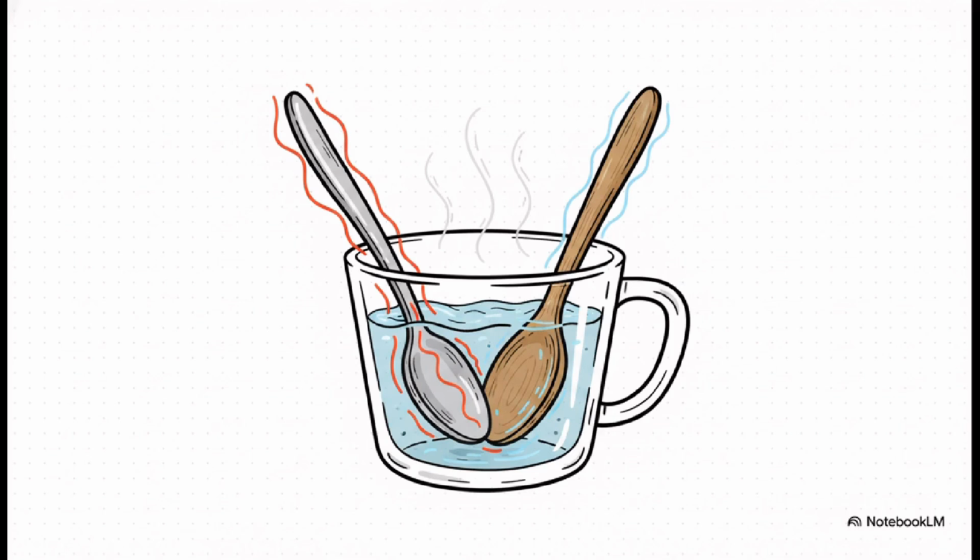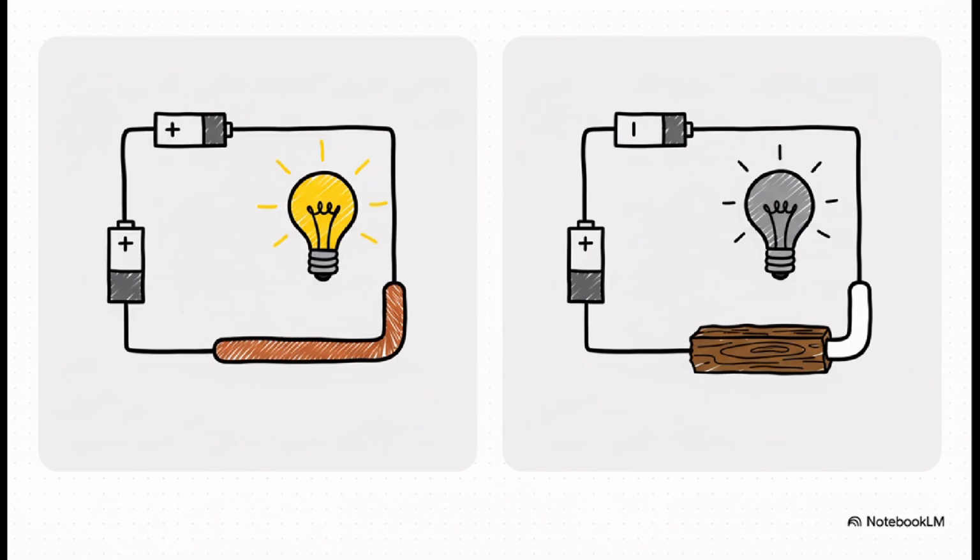That's because the metal is a good conductor. It lets that heat energy travel right through it. And what do you know? We see the exact same pattern with electricity. When we use copper, iron, or aluminum to complete a simple circuit, that light bulb glows nice and bright. But when we try to use sulfur, coal, or wood, nothing. They're poor conductors, so they just block the flow of electricity.